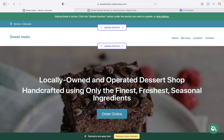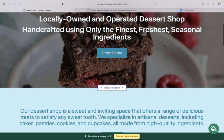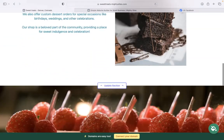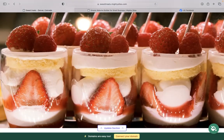Now, the beauty of Mighty Sites is we've actually pre-written all the content for you as a guideline, of course. We've also pre-selected all the images as well. They're all really high quality. They're completely free for you to use as well, and they look absolutely delicious. However, I'm sure you've got some of your own images of all the amazing desserts you're serving up in your dessert shop. You want to showcase it on your website.